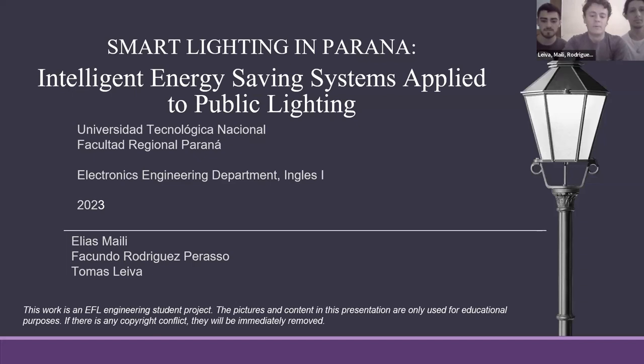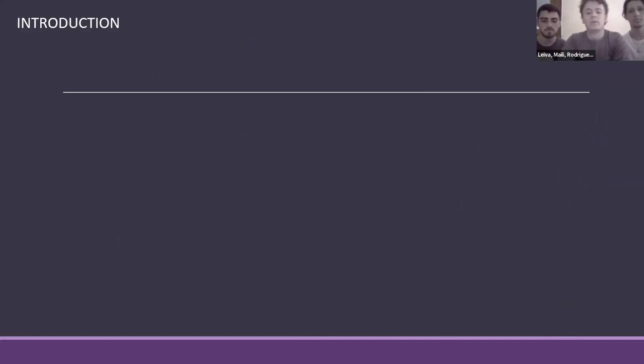Introduction to our project. When we started this project, we asked ourselves: how can we improve the city of Paraná, and in which area? The answer came from a home energy management example. This example says: turn off the light when you leave a room. This is a recommendation from our parents about energy management in the home. This is what we see in the industrial park, and we can apply this.